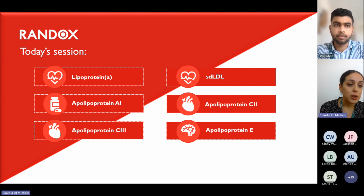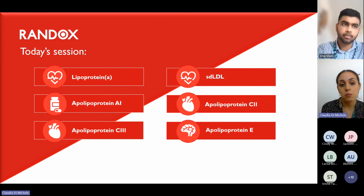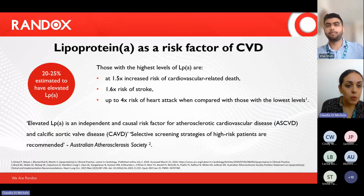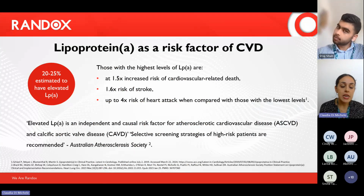Particularly what we'll be talking about is lipoprotein a, known as the genetic marker for the risk of cardiovascular disease. We'll discuss small dense LDL, known as the most atherosclerotic type of any lipid. And Raj will then take us through a range of apolipoproteins in order to provide clinicians with a more advanced lipid profile. So we'll start with lipoprotein a.